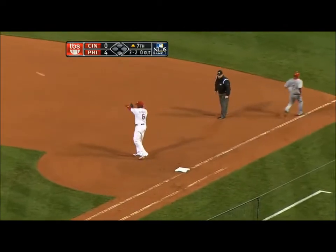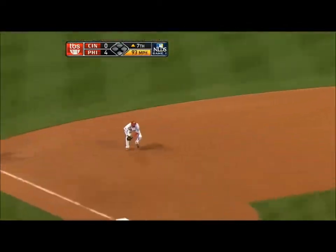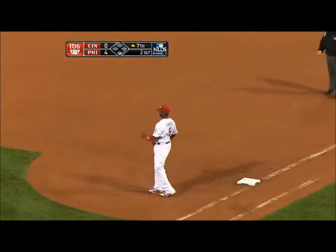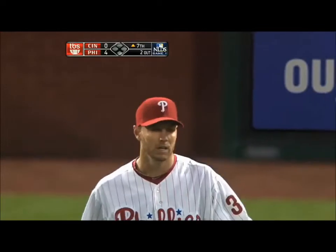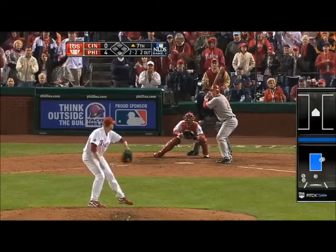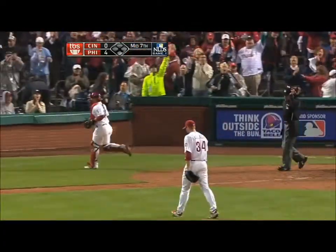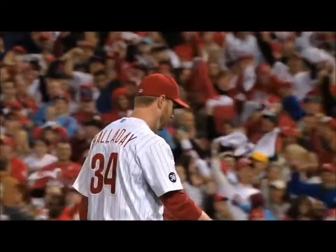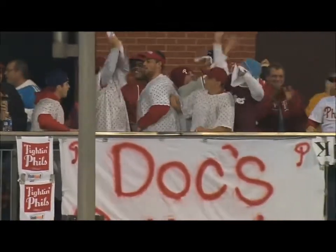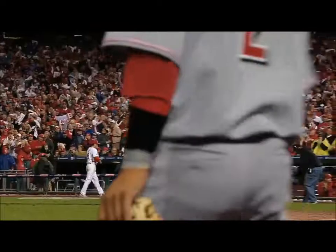Got it. Over to third. Here's Valdez. In time. 2 away in the 7th inning. 2 out, 7th inning. Got it. Roy Halladay, 7 no-hit innings. And you better believe it is Doctober time here in Philadelphia.